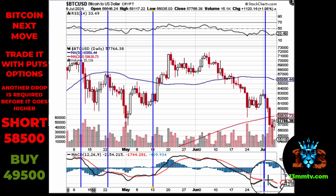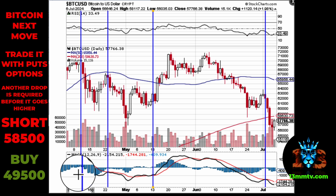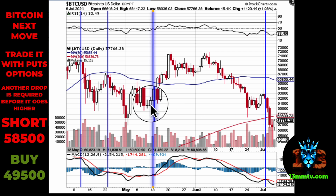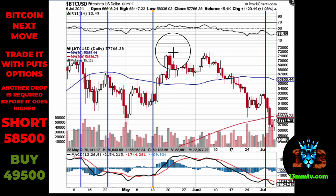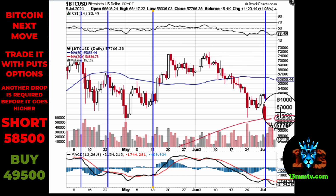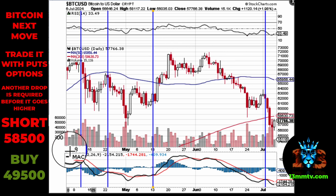And so, understanding this critical secret right here: in 80-90% of instances, the MACD black line is going to cross the orange line to the upside, and you're going to have some bullish price action. However, in this particular case, you have a situation that's quite the opposite, and it goes back to back.